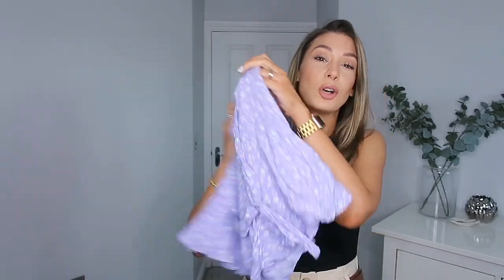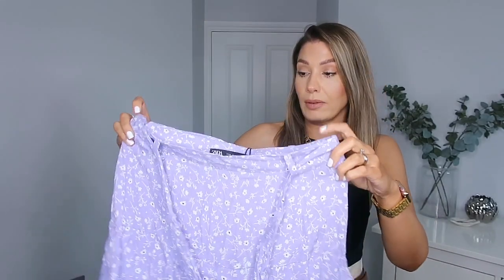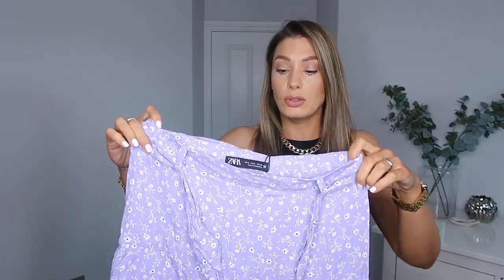Okay, next up I picked up this skort. Now I haven't owned a skort in a long time, but they seem to be making a comeback and I am not mad about it. I think they're a really good idea because it looks like you're wearing a skirt, but then you've got the coverage of shorts, which I really like, especially running around after the kids. I got this in a medium and it was £19.99, but I just love the colour of it, love the floral pattern on it. Just thought it could look really nice with a simple white top.